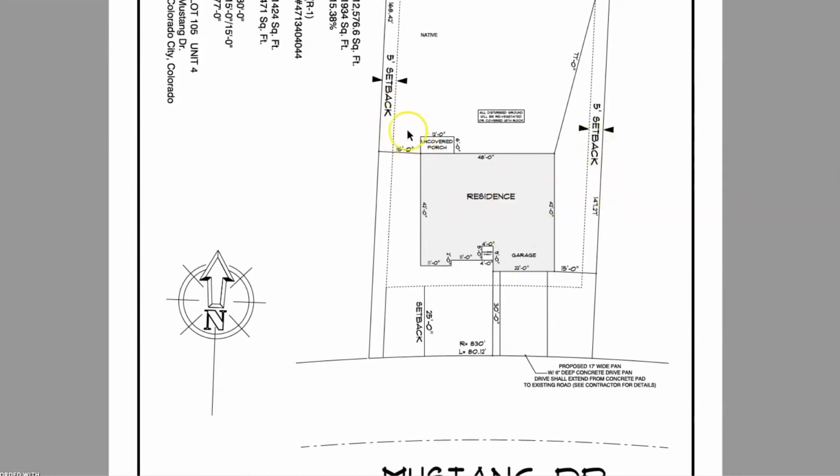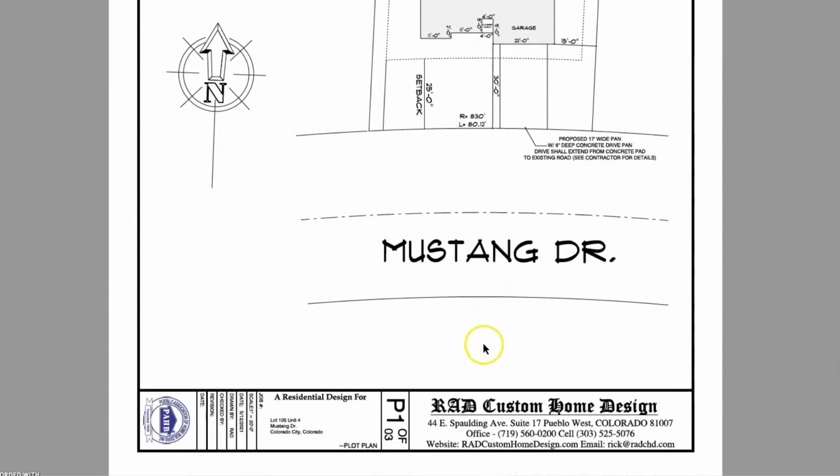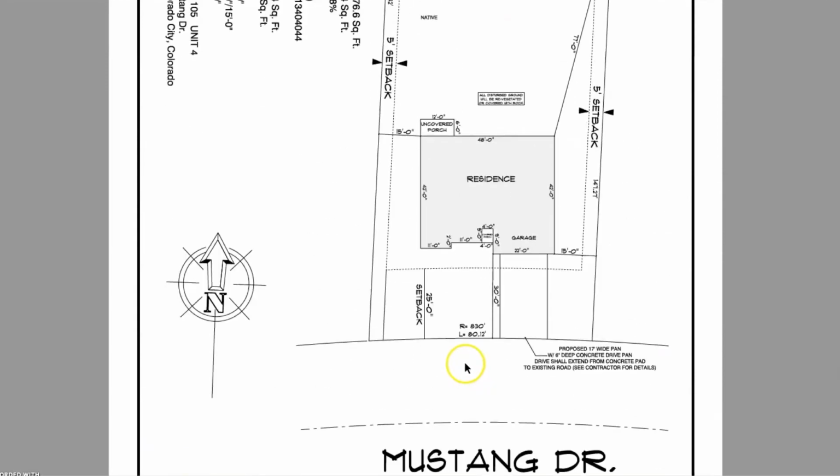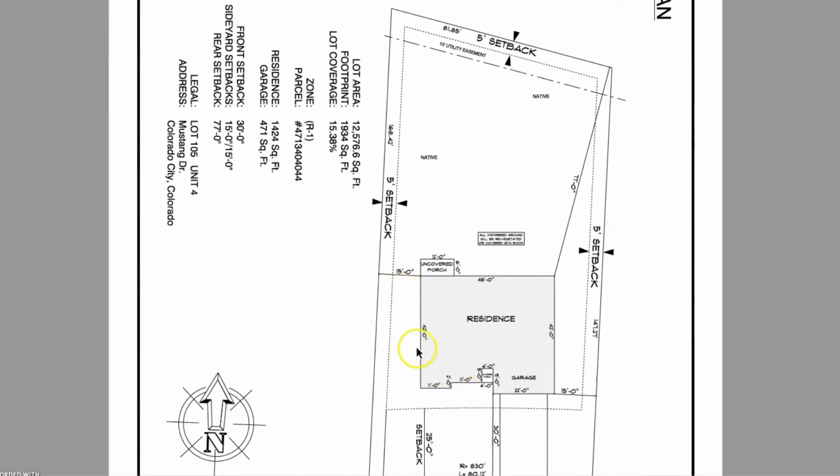And for example, here, it's 5 foot on each side and 15 feet total. So realistically, if there was only a total of 5 foot here and 5 foot here, it would not work. I'd have to make a smaller home. So anyways, that is a plot plan, a survey, and how it plays into building a home.